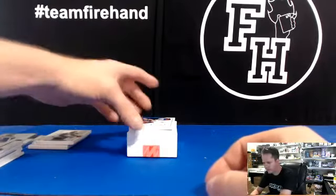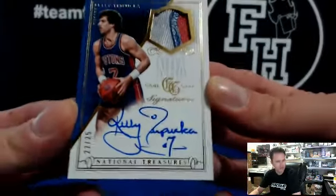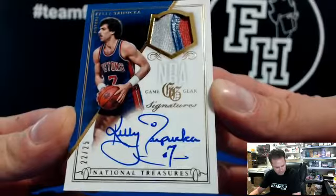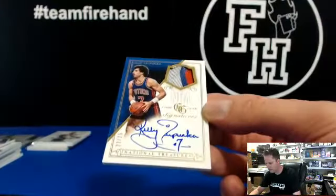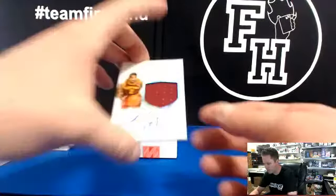Two cards left. First, we got Kelly Tripucka. Three-color patch auto, 22 of 25. Kelly Tripucka for the Pistons. Imran, Sat King SR1. Nice hit to finish. Going to B. Loomis 12, a.k.a. Rest in Peace, Browns fan Joe.